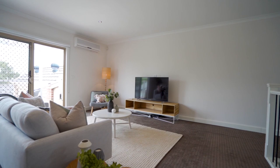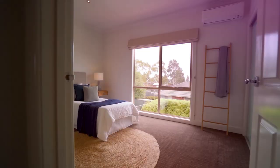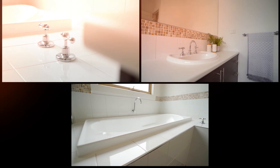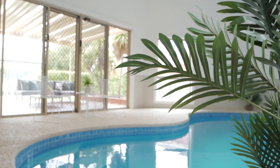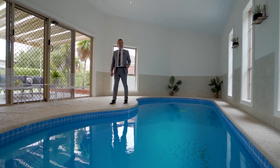Large family entertainment area upstairs, security alarm system, solar panel, you name the feature and it has got it. In-ground swimming pool, massive side access, pergola with decking. This is truly a lifestyle family home.